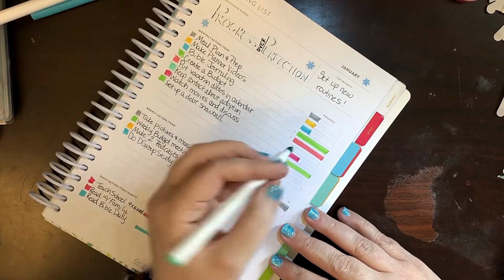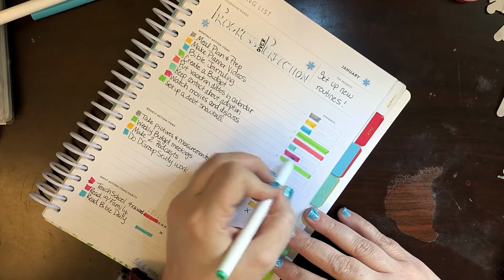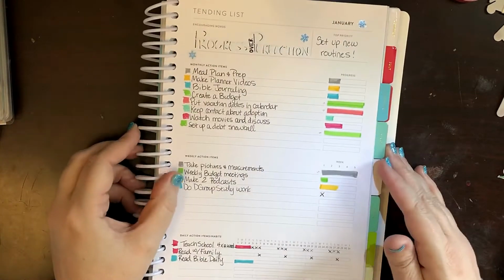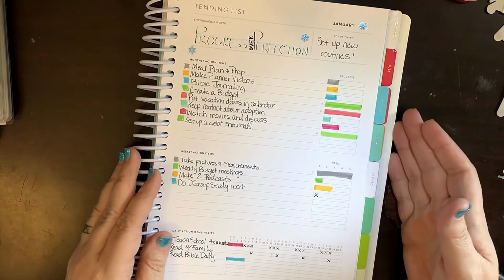Keep contact about adoption. I'm marking this on there because we contacted them last week, and then again this week. I will touch base with them and see where we are. So I think that is it as far as my tending list goes. And next week I'll update again and see where everything moves to.